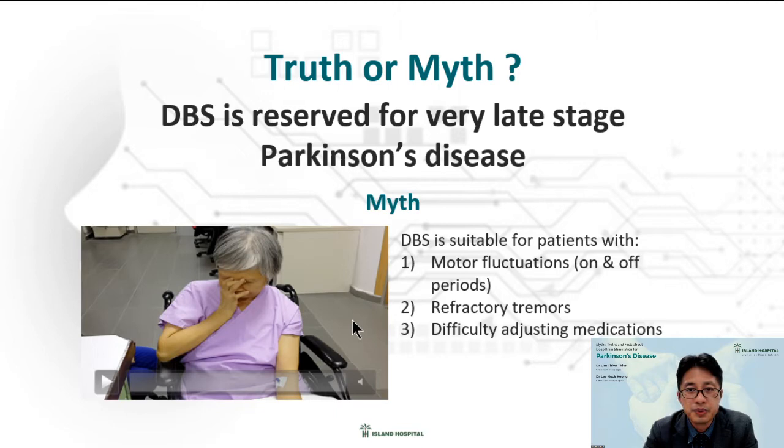The second reason why you would do deep brain stimulation is if you have Parkinson's disease but find that your medications do not work well for tremors. Not all patients who take levodopa will have their tremors respond well. So what we call a refractory type of tremor. DBS still works in this case, so it's also another option. The third one would be when you have difficulty adjusting the medications. You increase the medications, you get abnormal, uncontrollable movements. You cut down the medications, you go very off, and your symptoms come back.